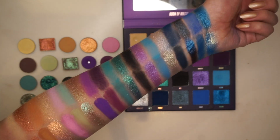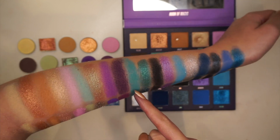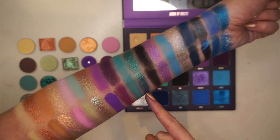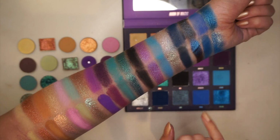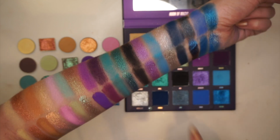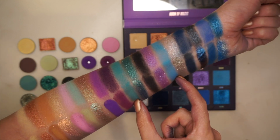For the third row of the palette, we are starting off right here. We have the shade Scuba Diver from Sydney Grace. Here we have the shade Barbados from Pastel Roses. And this is the shade Let's Do It from Colourpop. Then we have this one, which is Gumdrop from Sydney Grace. And lastly, we have Oasis from Sydney Grace. And that is the third row of the palette.